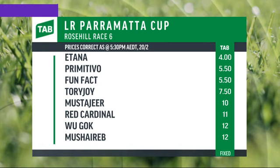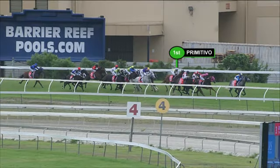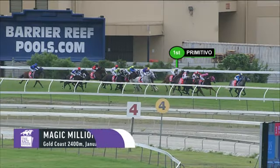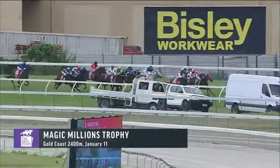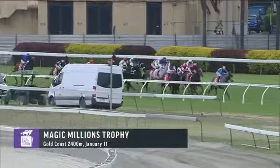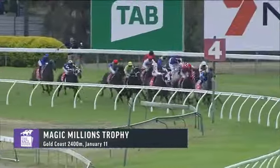Let's have a look at Primitivo, actually, in the Gold Coast, not Atana, and see him last start in the Magic Millions Trophy with Fun Fact leading. With these stayers, you want to find one on the way up, which is improving all the time and smashing the line. This is what this horse is absolutely doing.